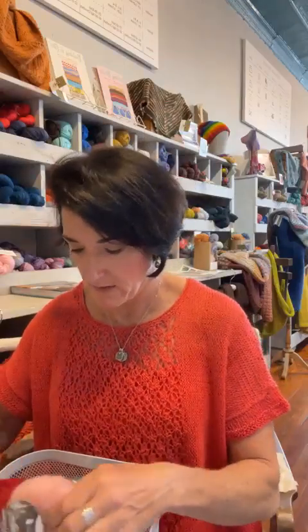Okay, so let's back up. The mohair is a lace weight. It's got 219 yards. It's got 45% mohair, 25% silk, 15% wool, and 15% yak. I just think that's so cool to say that. I'm going to show you those real quick, and then I'll come back and give you the rest.